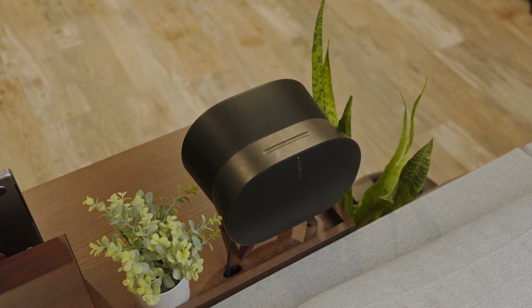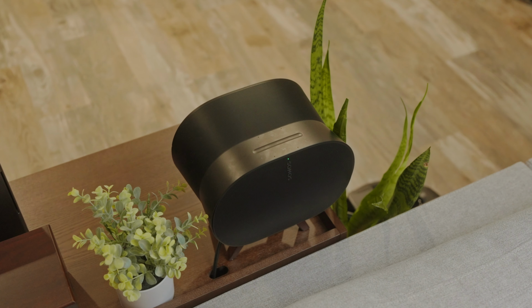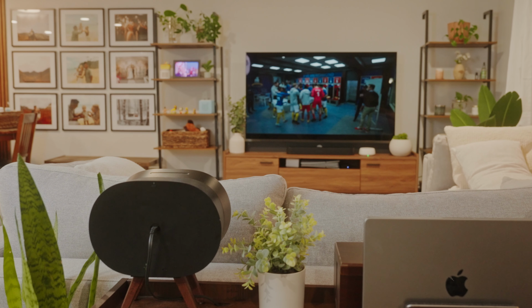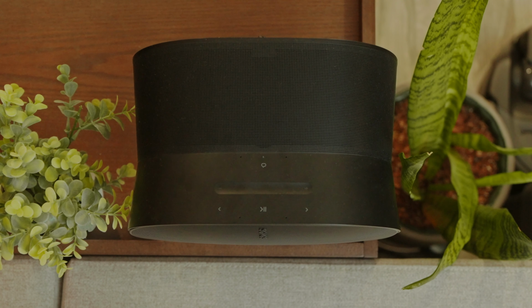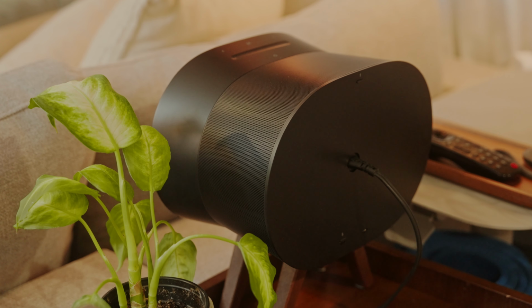It has upward and side-firing tweeters that really help fill up the room, which makes Dolby Atmos content feel way more immersive. They are a bit overkill as rears, so if you want to save money, go ahead and get the Era 300s because it still gets the job done. But for the best sound quality, again, especially for playing music, the 300s are really hard to beat.